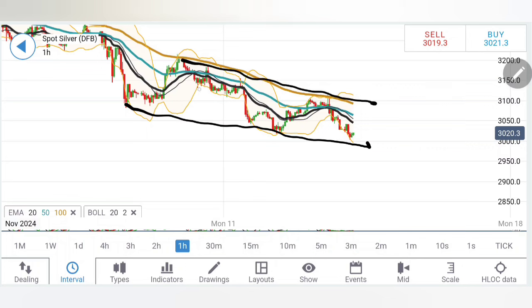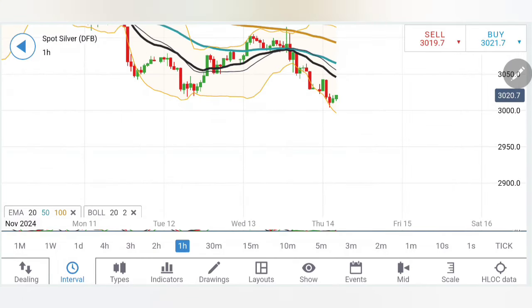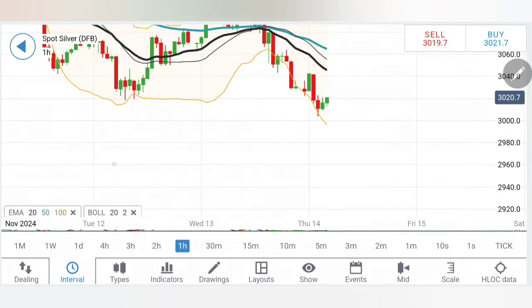Look at the highs here. These are lower highs, and now it appears that silver is definitely going to find it difficult to break the critical psychological level at $30, which is very important for it to break. Now 30 and 29.75 are the two levels which are very important for silver to break in order to invite more crash. Else, what is happening? Notice here, just look at the formation here.